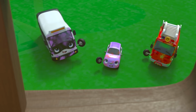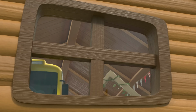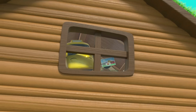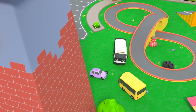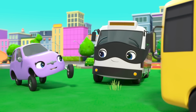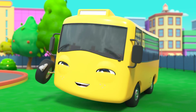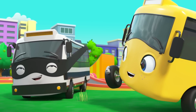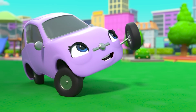And they're outside! Hooray! Buster is so happy to see his friends. And the painting has made him feel much better. Buster and his friends are back at school. They are telling each other what they got up to over the summer. Buster is so excited to tell everyone about his shark tooth. But first, Scout is telling everyone what she got up to over the summer.